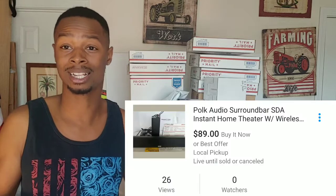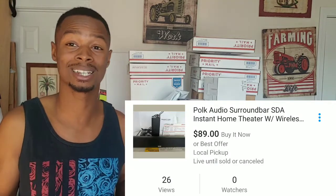The next item I'm going to be sharing with you guys is a Polk Audio Surround Sound. This brand, I have been sleeping on. It actually sells pretty good if you just look it up in general. But this one is called a Polk Audio Surround Bar SDA. It's an instant home theater. It's very easy to hook it up.